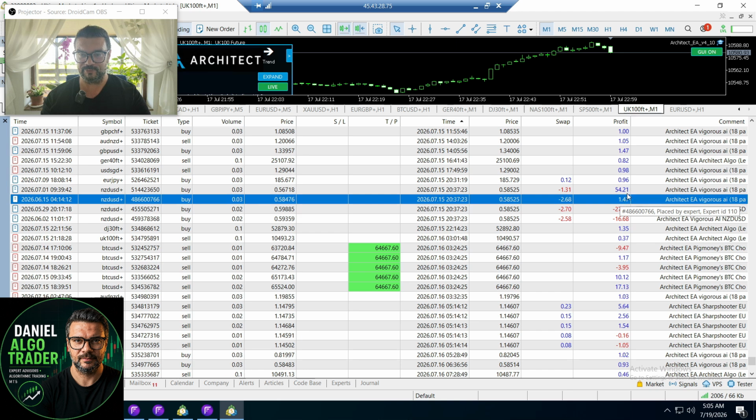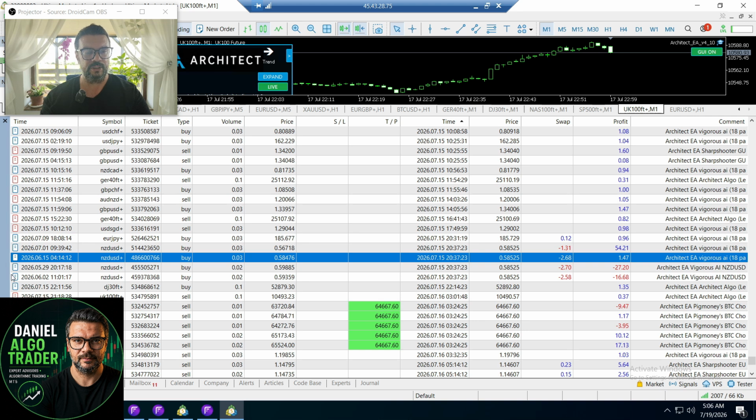Only 1.5 trades out of these 4 were profitable, but if you add up 27.2 plus 16.6, it's around $44 in loss and 54 in profit, so close to $10 profit for some trades that were open more than a month and a half ago. As you can see, the trades were closed a month and a half after, so you can say that the Architect EA never forgets. Game of Thrones style.